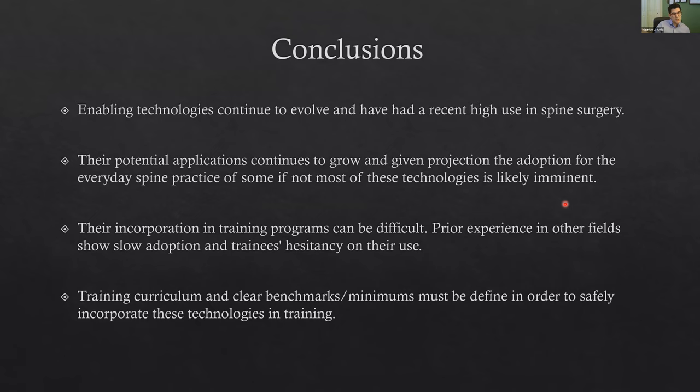But I think the tricky part is the incorporation into the training programs, right? And I think this is where, platforms aside, we should take the prior experience from other fields and try to anticipate the things that we're going to need, so we don't end up in the same problems and we can incorporate this safely. And again, within spine surgery, enabling technology or not, we need benchmarks, we need minimums. What do you need to know as a spine surgeon or as a general neurosurgeon before you go to either more complex cases or enabling technologies? That's it.